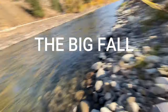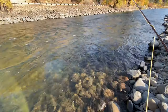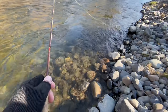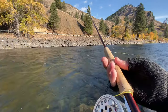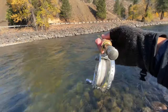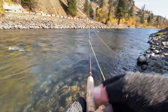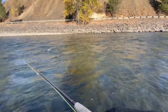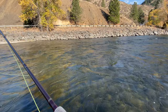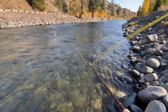Ouch. Oh, I'm all right. It's been a long time since I've fallen. Fortunately, it doesn't appear I broke anything. Both rods intact. I'm intact. Ouch. I tell you, the older I get, the less I like to fall. That was not fun. Could have been way worse though. Could have broke rods. Didn't do that.